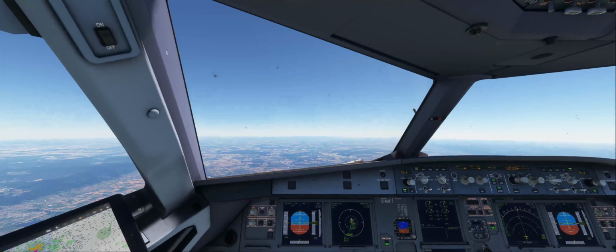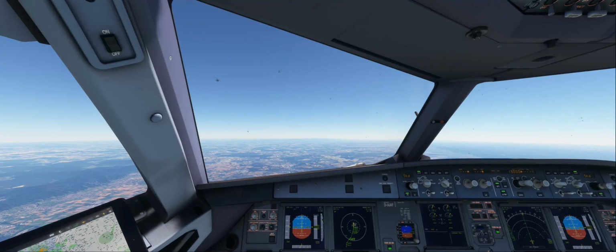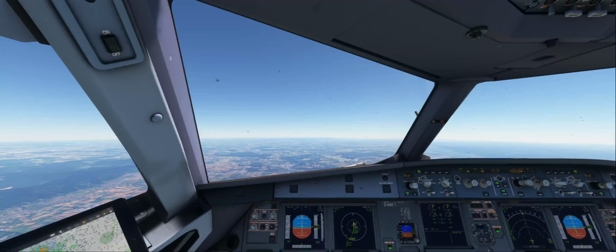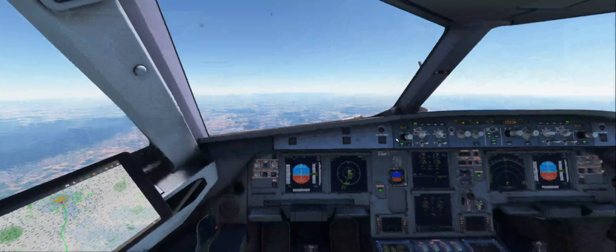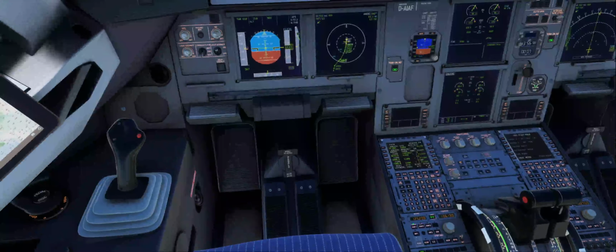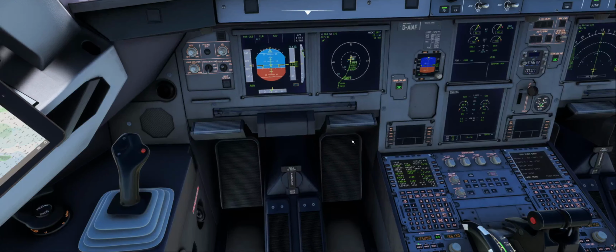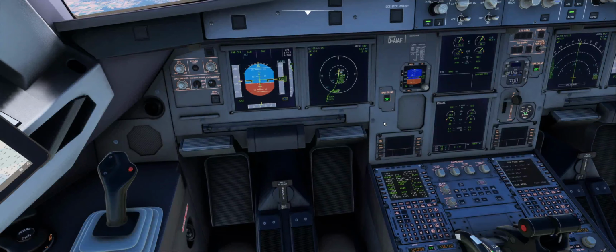Hello, Lufthansa 6 Lima Uniform with you. Lufthansa 6 Lima Uniform identified, you're cleared DV1 Bravo, direct Freezer. Second, please, waypoint to the right. 6 Lima Uniform, the waypoint is Freezer. Thanks, Freezer, 6 Lima Uniform. 6 Lima Uniform, on your profile, descend to flight level 110. Down to 110, Lufthansa 6 Lima Uniform.